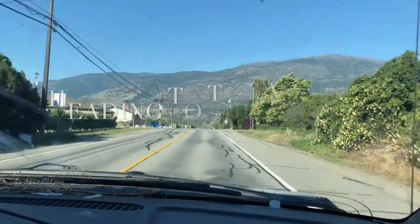Currently walking home from work in 44 degrees Celsius heat, and it's supposed to get to like 46 or 47 degrees Celsius at the beginning of this upcoming week, and it's so fucking hot.